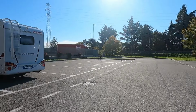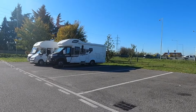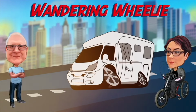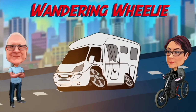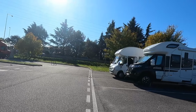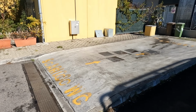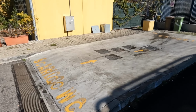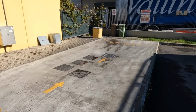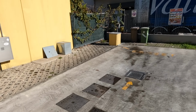Well, there's our park up for the night. It's right outside a sporting and camping shop. It's a free park up. So there are facilities provided on this free area at the camping shop. So as you can see, there's a drive over grey water drop. There's bins. There's also a chemical toilet disposal point and fresh water fill up.